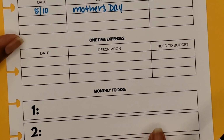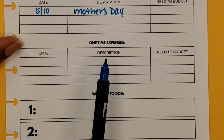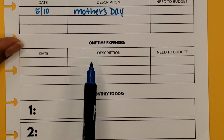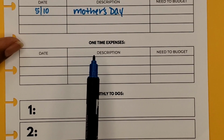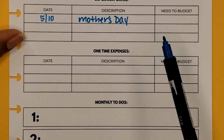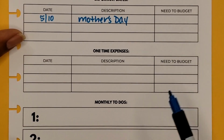Some one-time expenses. Now, I don't know the date yet, but I can imagine I will be getting a bill from the visit I made today to my primary. Hopefully it won't be too costly, and I may actually be able to use my HSA funds for that. So I'm just going to keep in mind that I may have a payment due to the procedure I had done today.